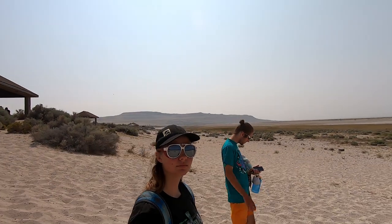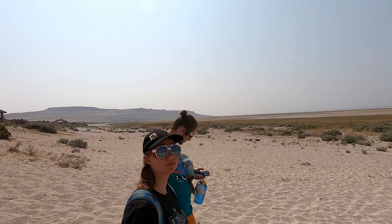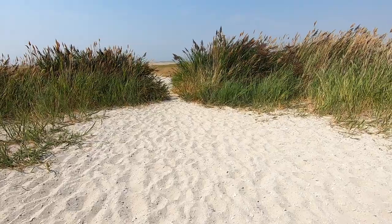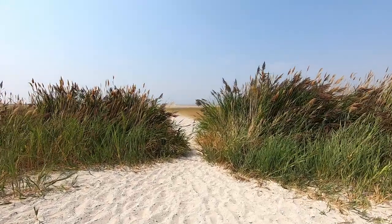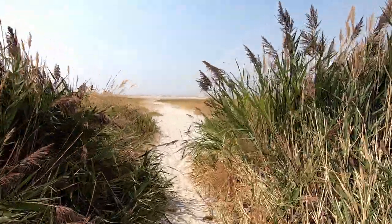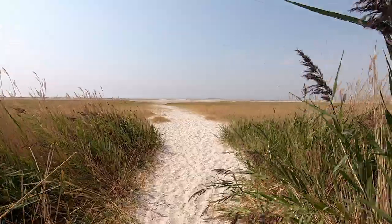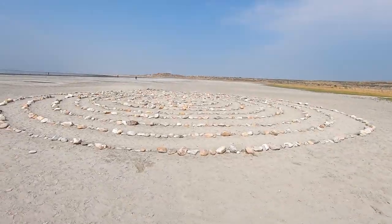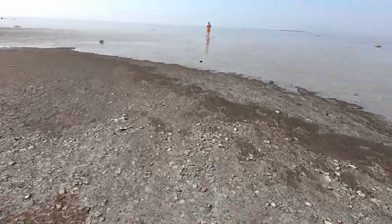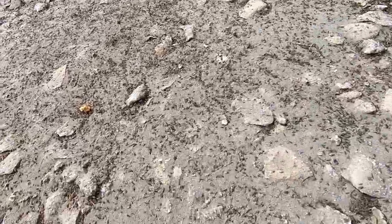Then we went to the beach to swim in the Great Salt Lake. Swarms of brine flies were there to welcome us to the water.